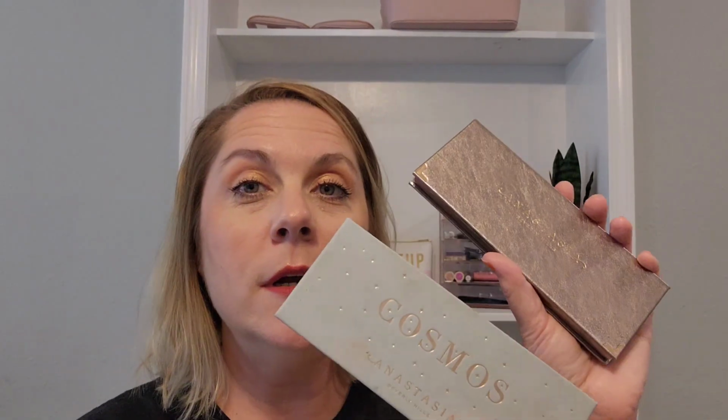Surprisingly, next up is the biggest palette that I own, the Tarte Maneater After Dark palette, which retails for about $54. And look at the shades and the amount of shades that you get. 24 eyeshadows in this for $54. That's pretty good. And again, this is something you can use for a variety of seasons and a variety of occasions. You're definitely going to get your money's worth. 24 shadows for $54.